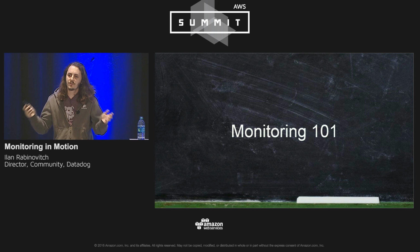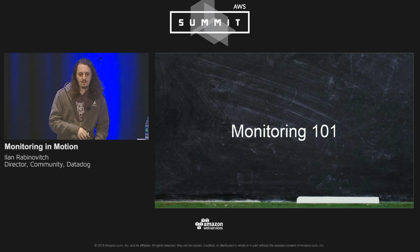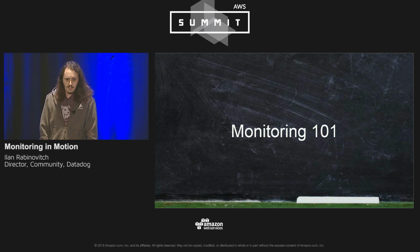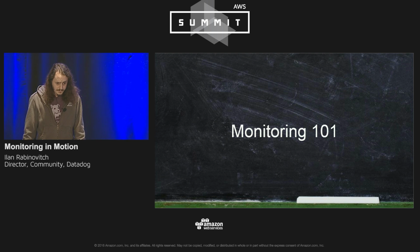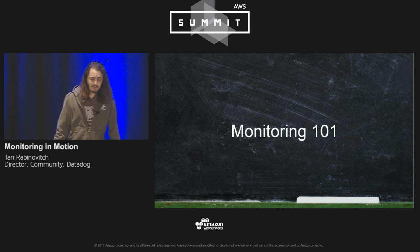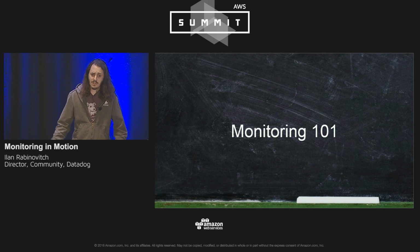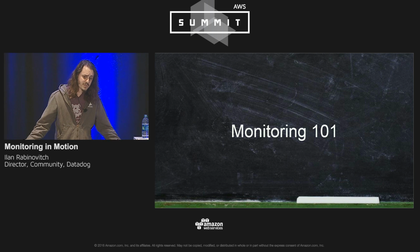So that's a quick overview of some of the challenges of container-based monitoring. And next, we're going to move into that theory we were talking about earlier. So monitoring 101. This is the theory and lessons that we've picked up from working with a number of our customers over the last many years as they monitor their infrastructure and as we monitor ours.